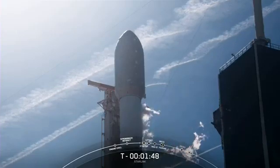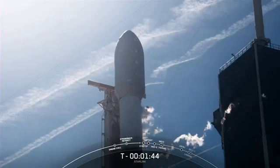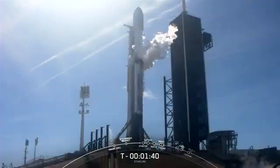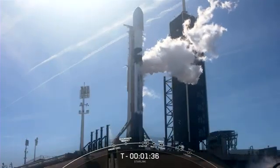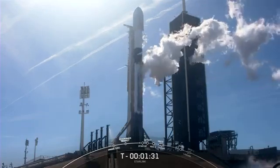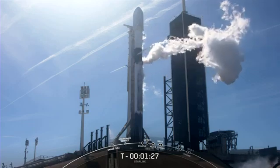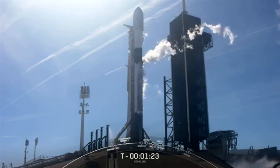Stage 2 LOX float is complete. And with that call out, we have wrapped up propellant loading not just on the second stage, but for the vehicle overall. You can start to see some white clouds building up around Falcon 9. This is normal and expected for us at this stage in the countdown. That is that super chilled liquid oxygen that we talked about earlier. When it reaches the warmer ambient air temperatures of Florida, those clouds start to form.